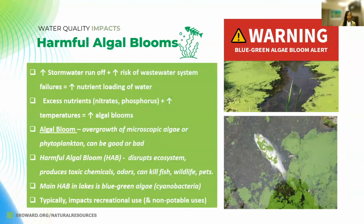The final climate change impact on water quality that we're going to explore today is harmful algal blooms. So we've discussed how climate change can lead to increased stormwater runoff and wastewater system failures, both of which can contribute harmful contaminants and excess nutrients to our natural water resources above and below ground. Excess nutrients combined with a warmer environment creates the perfect cocktail of ingredients for algal blooms to thrive.